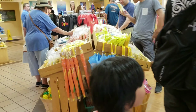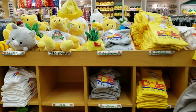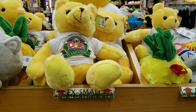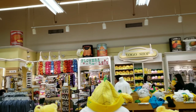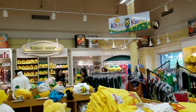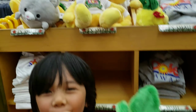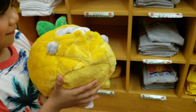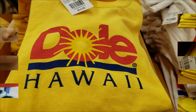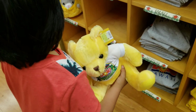The gift shop of the Dole Plantation. Aww, look at the cute yellow teddy bear. There's a cat dressed in a pineapple. That's so cute. And then you have some shirts here that say Dole Hawaii. Teddy bear, a yellow teddy bear that says Dole Plantation.